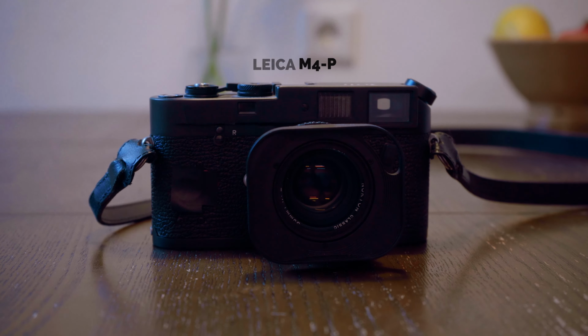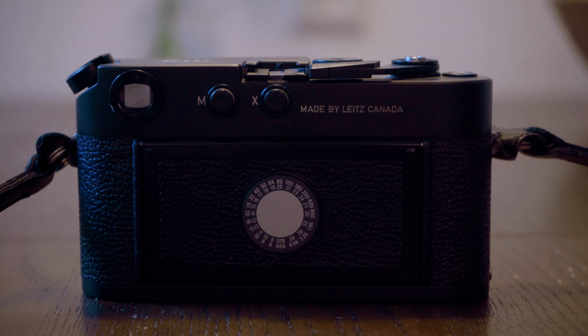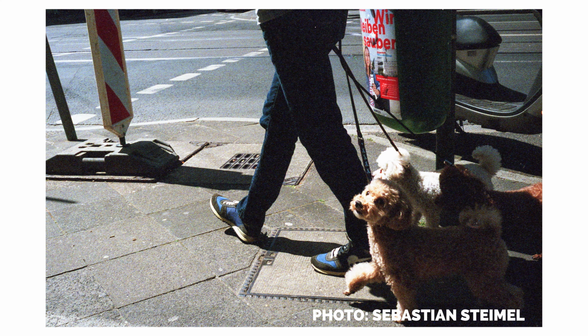Leica M4-P. What's a rangefinder listing without Leica? The Leica M4-P has long been an unloved camera because it was manufactured by Leica in Canada, but it's largely identical in construction to the Leica M6. However, the Leica M4-P lacks a light meter. Since I shoot almost exclusively street with the camera, I don't mind and I use the Sunny 16 rule.